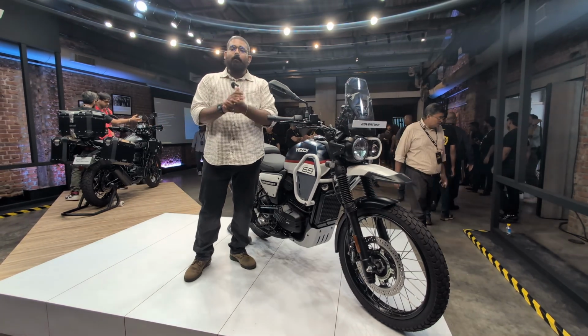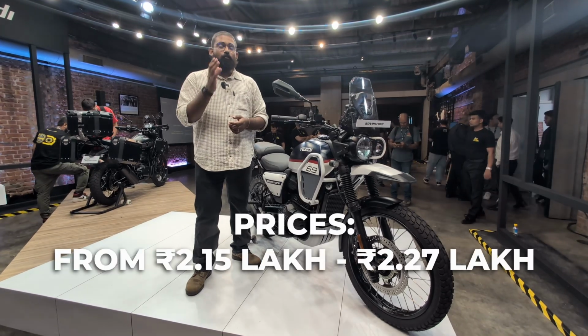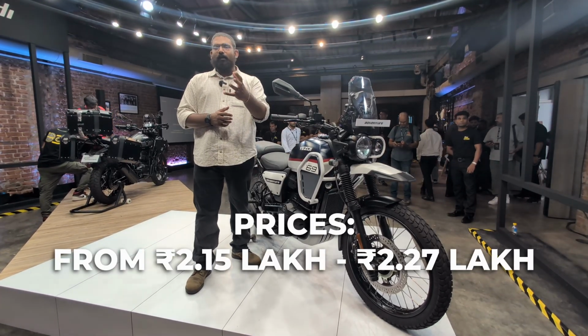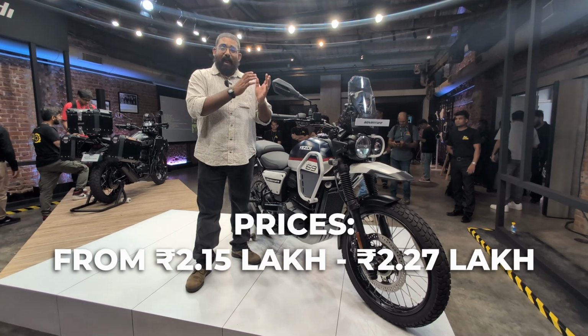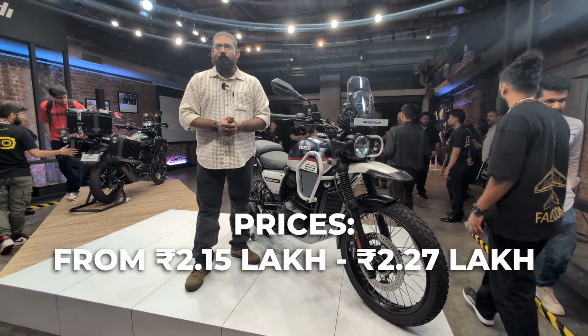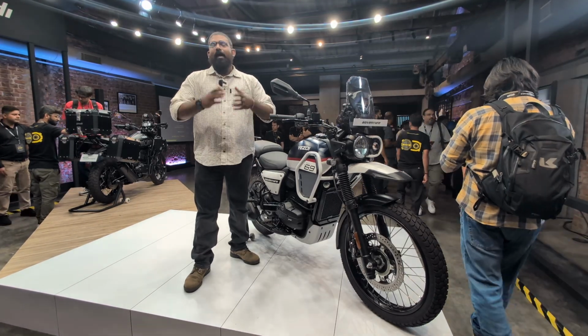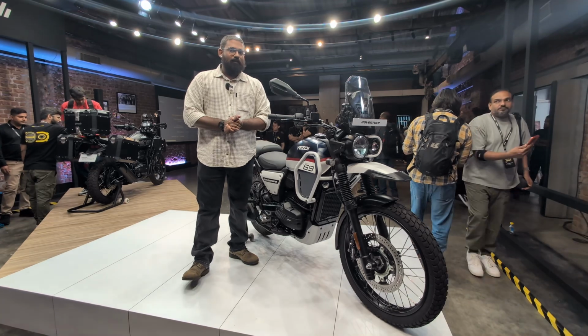Now finally coming to the price. Prices for the 2025 Yezdi Adventure start at rupees 2.15 lakh. That's approximately 5,000 more than the model it replaces, and based on which colorway you choose, it goes up to 2,27,000 ex-showroom. Bookings are open today. Test rides will begin today as well, and it will be available in showrooms very soon as well.